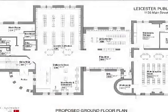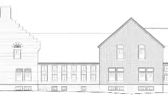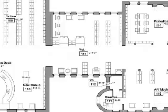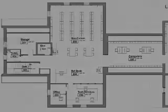We applied for a grant from the state for design, architectural design materials. And they granted us $20,000, and the town matched that $20,000. And so we had $40,000 to hire an architect and to go ahead with the basic plans for the renovation and addition of the library.